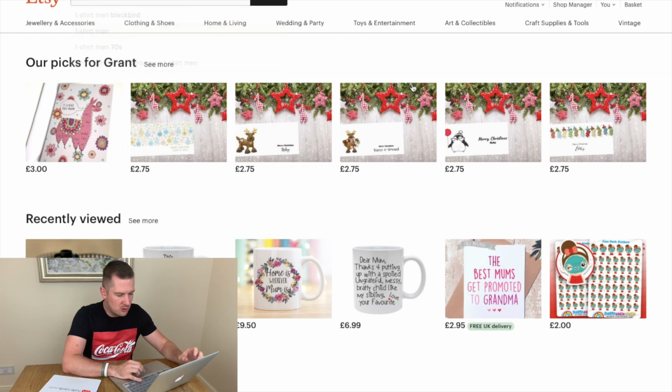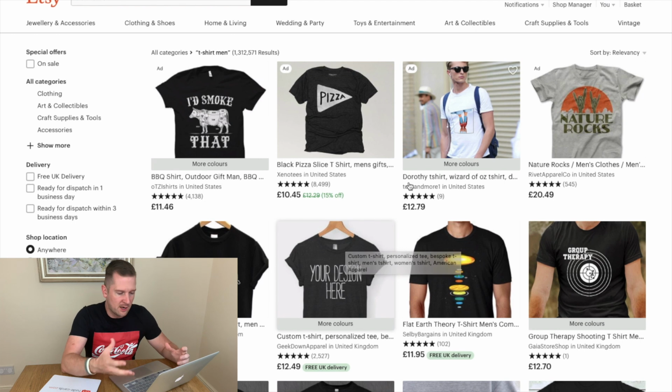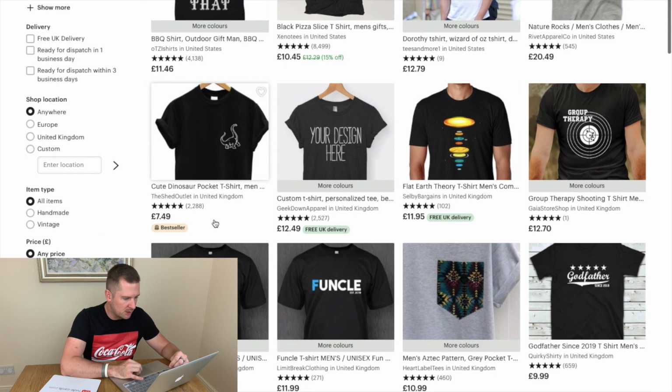So again, this is all UK pounds based because I'm based right here in the UK. And this is the first thing that I've done, a bit of research on the market. So first of all, we know there's a market there, 1.3 million results. So it doesn't matter really where they're located. But let's look at the pricing.